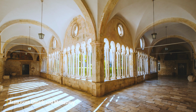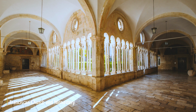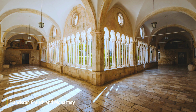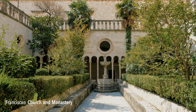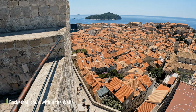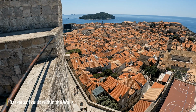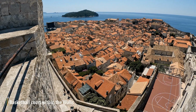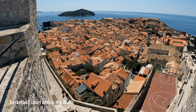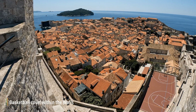The inner courtyard offers a serene escape from the lively atmosphere of the city centre. It is a perfect spot for taking photos that'll absolutely elevate your Instagram feed. If you're into sports, you'll be surprised to hear there is a one-of-a-kind basketball court located within the walls. The court is open to the public, so anyone can come and play, and makes for a great photo opportunity.